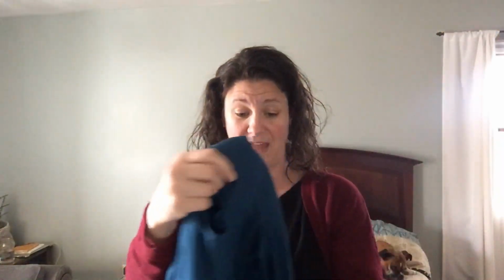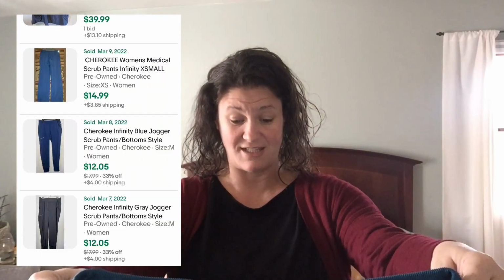They're pretty cool. I comped them on eBay, and it looked like the sell-through rate was really good. When I talk about the sell-through rate, I mean when I search on eBay, I searched Cherokee Infinity scrub pants, and I don't remember the exact number, but about 100 were listed. But when I filtered and clicked on sold, there were 300 sold.